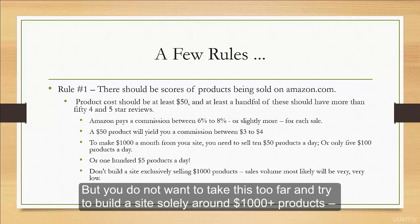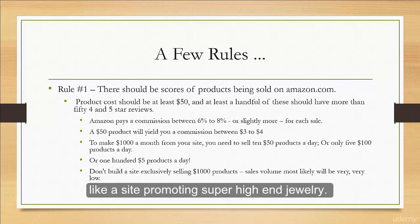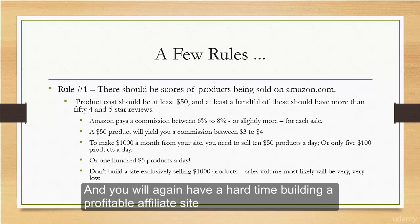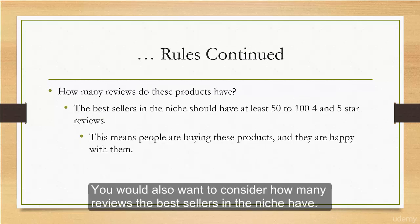But you do not want to take this too far and try to build a site solely around $1,000 products, like a site promoting super high-end jewelry. Those products do not sell in large numbers like $50 and $100 products do, and you will again have a hard time building a profitable affiliate site.